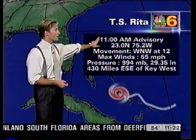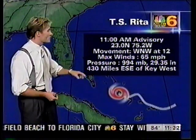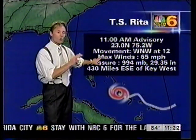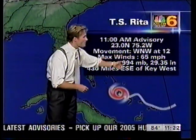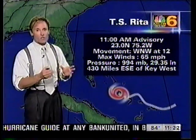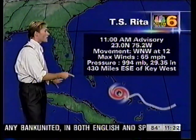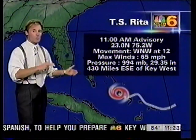The 11 a.m. has it 430 miles to the east, southeast of Key West. Now, it's moving to the west-northwest around 12 miles per hour. Now, just for easy math, if that was say 10, you're looking at about 42, 43 hours from now is when the center of circulation would be closest to us, all right? However, the outer bands will be here before that. We are talking about a time frame here.